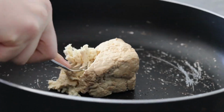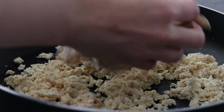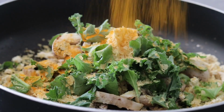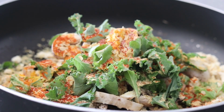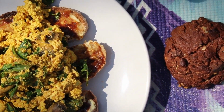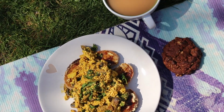Then for lunch that day, I fancied making up some tofu scramble, so I popped about half a block of smoked tofu into a frying pan and just crumbled that up with a fork, and then I added in some mushrooms and kale. And then for my spices, I always use nutritional yeast, which is absolutely incredible, turmeric, some paprika, and I also usually add in some salt and some garlic granules if I've got them. I then just add a splash of milk or oat milk, whichever plant milk you want to use, just to moisten it up a bit, and it's perfect. I served that with some sourdough toast, hummus and Marmite, another one of my cookies, and of course a cup of tea as well. Delicious.